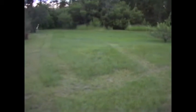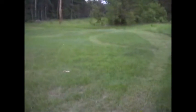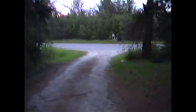Thane's mowing, you know. He did a beautiful job of mowing. He went every which way. He was watching his feet so that he made sure that he didn't get his feet in the mower. And that's the way it should walk down to the mailbox here.